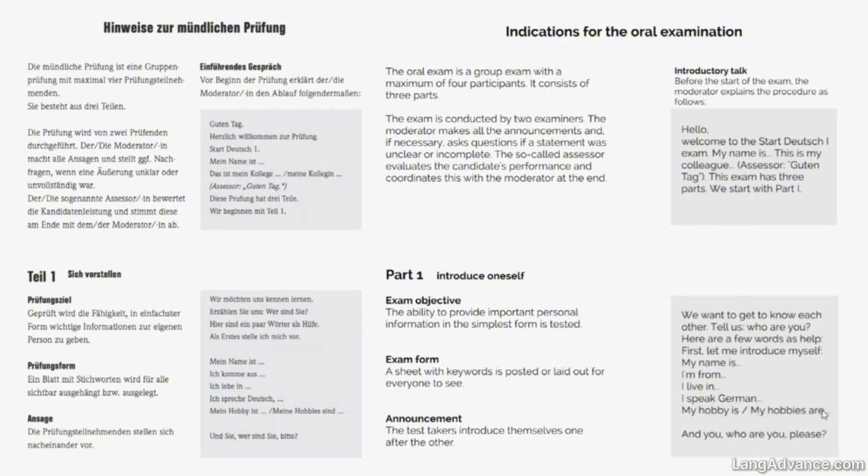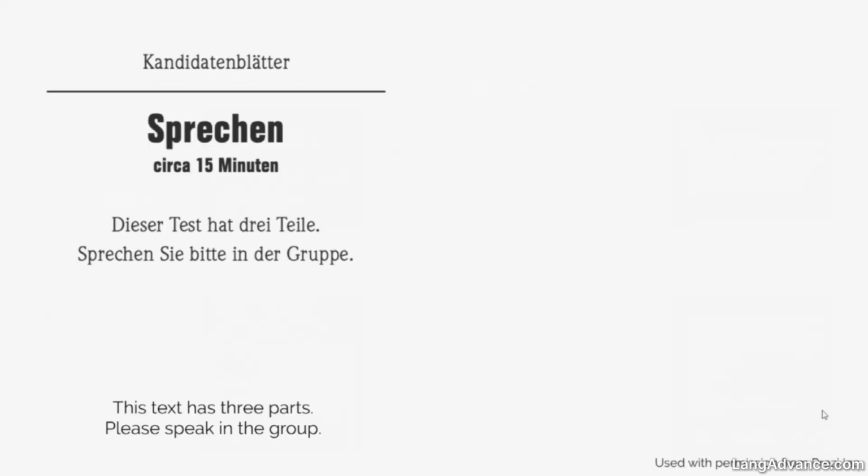And then they will ask you, and you, who are you, please? Okay, of course, everything in German. And then you can start to introduce yourself, or maybe somebody else will be picked, but you will have to do it anyway. So this is the sheet that you will see in front of you when the speaking part starts. Okay, for the speaking part you have 15 minutes. Okay, so it's not too long.